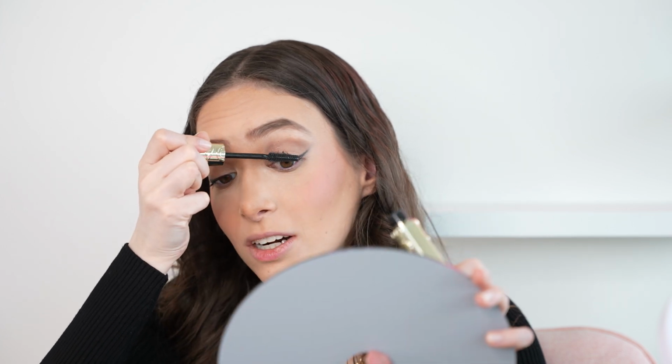Okay, I really like it. Okay, this is my new favorite mascara. Wow. Do you see that difference? We spent hours doing this. Oh my god, I love this mascara.